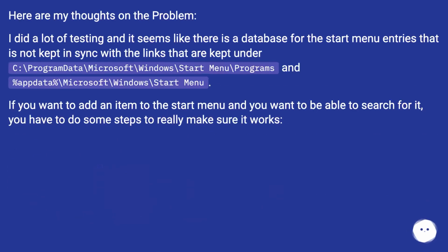Here are my thoughts on the problem. I did a lot of testing, and it seems like there is a database for the Start menu entries that is not kept in sync with the links that are kept under C:\ProgramData\Microsoft\Windows\Start Menu\Programs and %AppData%\Microsoft\Windows\Start Menu. If you want to add an item to the Start menu and you want to be able to search for it, you have to do some steps to really make sure it works.